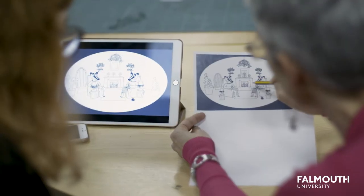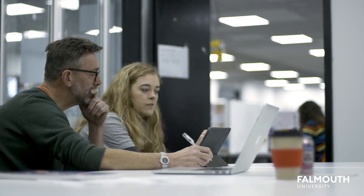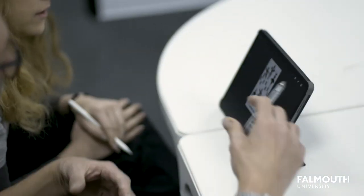Here you do get a lot more one-to-one tutor time across all 3 years. It's not just in the first year, the second year, or the third year. Across all 3 years, you get more tutor time, multiple times throughout the week if you need it.